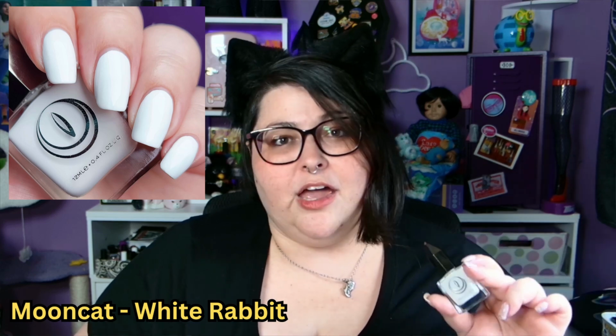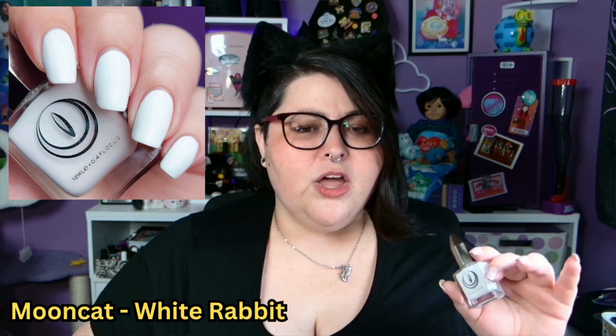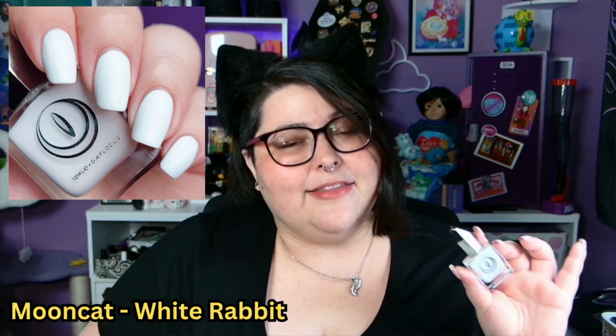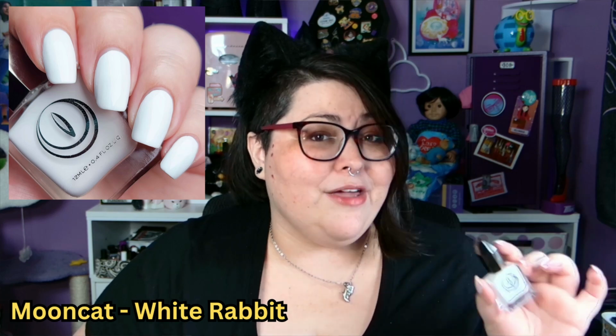So if you are looking for what I would call a fashion white nail polish for your look that calls for basic white nails, this is the one I would recommend to you. And this is Mooncat White Rabbit. Okay, so those were all of my white cream nail polishes. I want to remind you that these are not my favorite white cream nail polishes. That would probably just be the top 4. This is just all of them that I have.